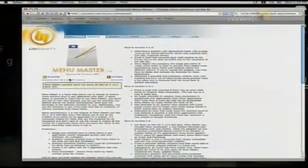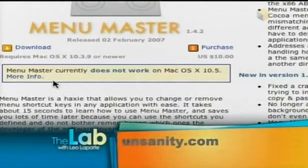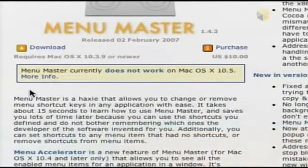No. Okay. Unsanity makes a program called, they call them Haxies, and there was one in particular called Menu Master that caused a lot of problems for people upgrading to Leopard. You did an upgrade from Tiger, I presume. That's correct. If you were running Menu Master on Tiger, that's exactly what would have happened when you installed Leopard. There are other programs like that, in fact, you can see right here, they put a little warning. Apple's always told me we love Unsanity, we love Haxies, but we do not guarantee compatibility with future versions of our operating system. And this was one where a lot of people got bit.